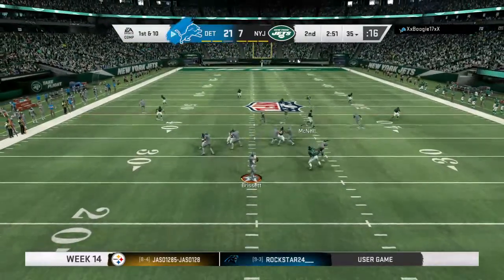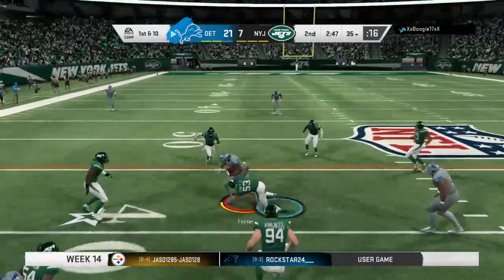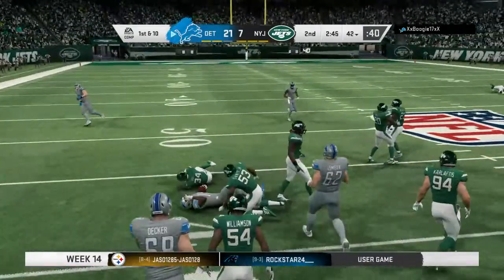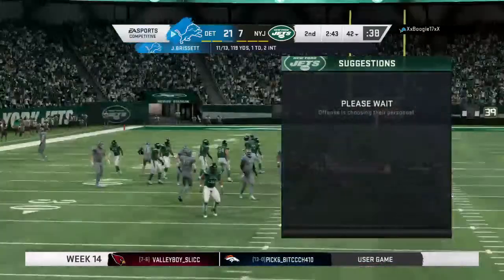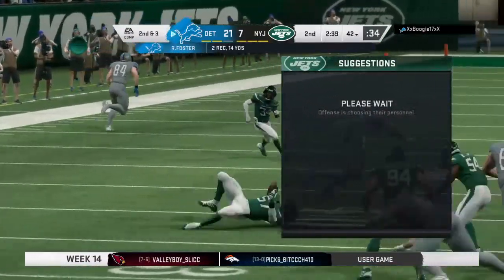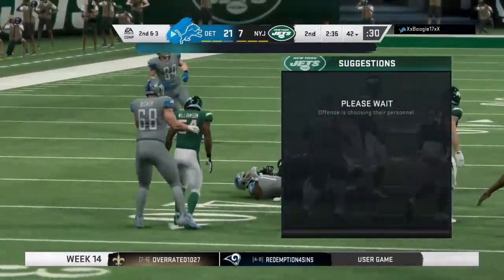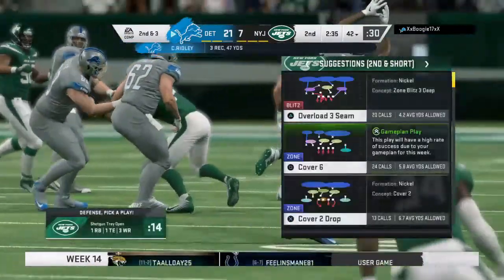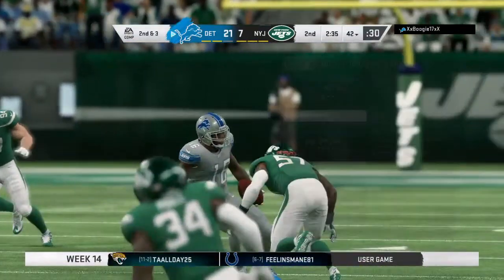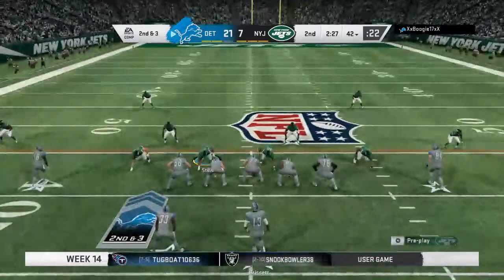From the shotgun, it's Brissett. Open man, here's Foster. 7 yards, the pickup on the pitch and catch. I know many people like to throw to the tight end, maybe in a little flexed out position because he creates mismatches with his size. But slot receivers do the same thing with their quickness, their speed, and their route running savvy. Able to get 7 on that first down pass play.